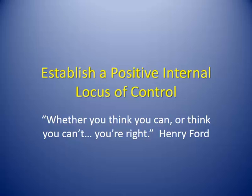Maintaining a positive attitude is really key to your success in nursing school. Not only will it improve your overall ability to work well as a nursing student, but it will make the nursing school experience more positive and fun.